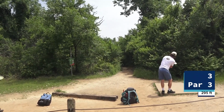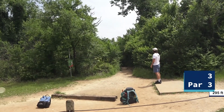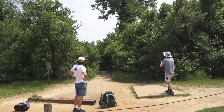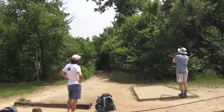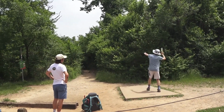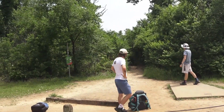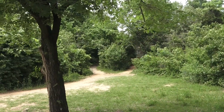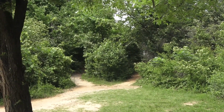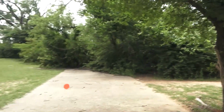This one's a tough one. You just got to get something over these trees here. Kadin went with a forehand, which looks like it almost got a little turned over on him. But this play by Cotton is probably the most common, trying to throw some sort of tomahawk or grenade over the trees. It's very, very difficult to get to the basket. You almost have to just guess where you're throwing and see if you can get over the trees here. And it was really green and thick.